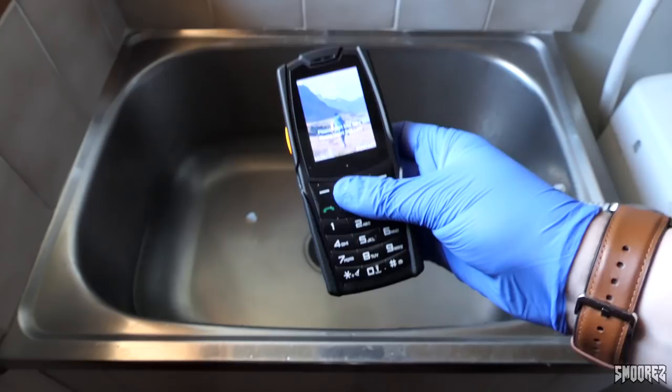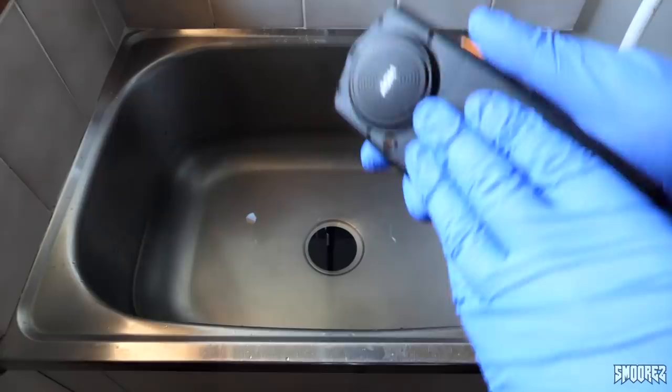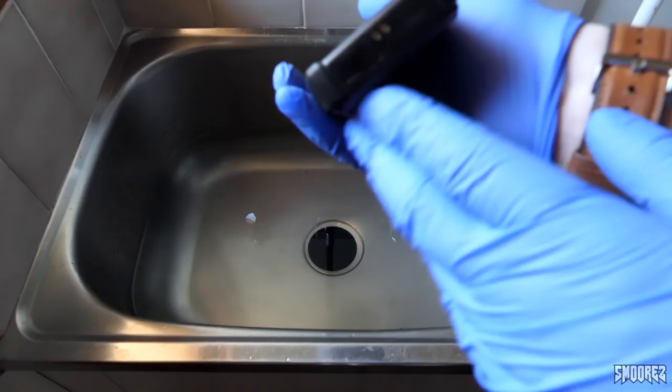All right, and here we are at the durability test for the AGM M7. Everything is all working. The back cover is securely on. All the ports are all closed. Just make sure everything's all good. And it all is good. Are we playing BFG Division once again? I'll play it.